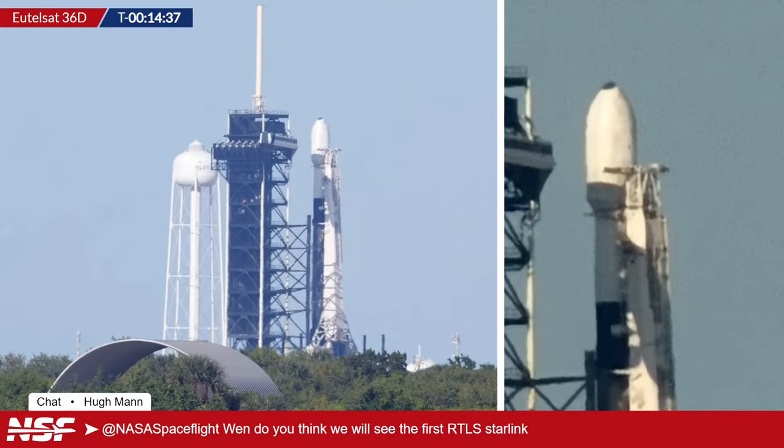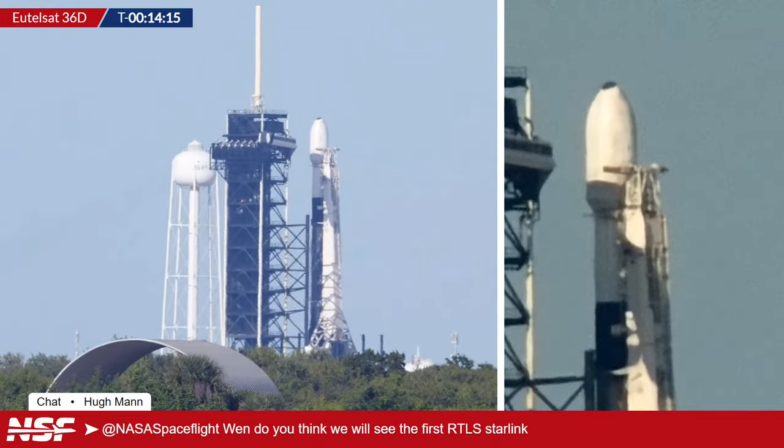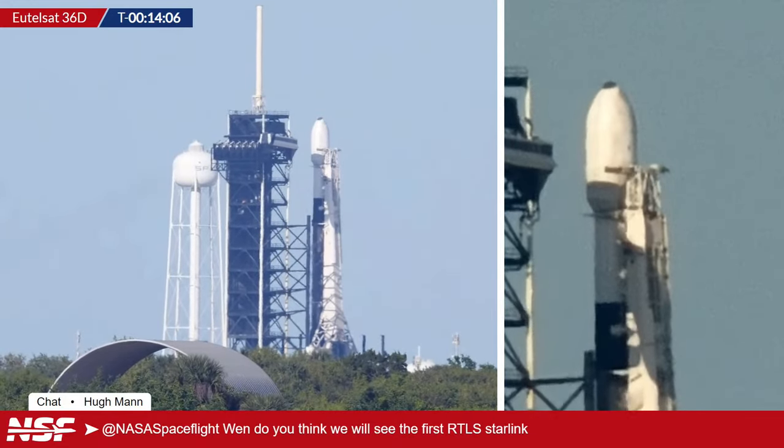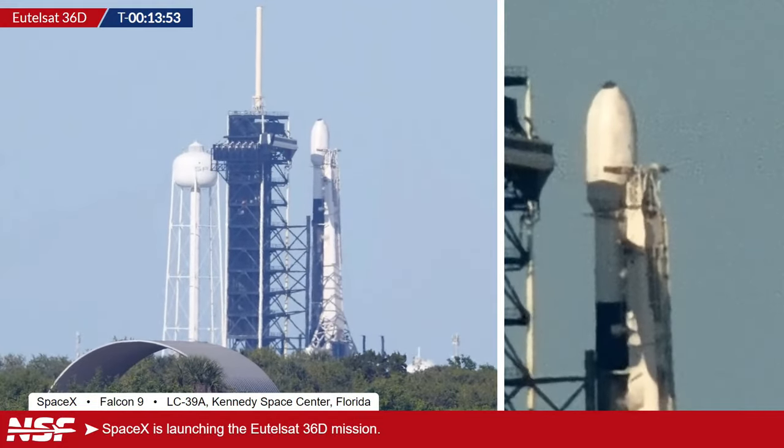But in theory, they could do that. They could use that general purpose communications permit that is essentially even for CRS missions and everything. It's for a huge amount of different types of missions, and it lists different locations for landings, including RTLS for Starlink missions. So I don't really know, to be fair, when we're going to see that. We haven't seen dedicated FCC permits for missions saying RTLS in a while, but in theory, they could pull something out of their bag and try it out just for fun. Yeah, because why not?